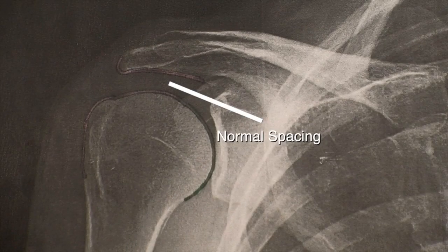What we're going to do here is we're going to look at a couple different examples of an x-ray. One that shows a more normal looking shoulder, and you'll notice just at the very top of the long bone of the arm there is a space about 5 millimeters, so just a little bit more than 1/4 of an inch, that sits right below the acromion.